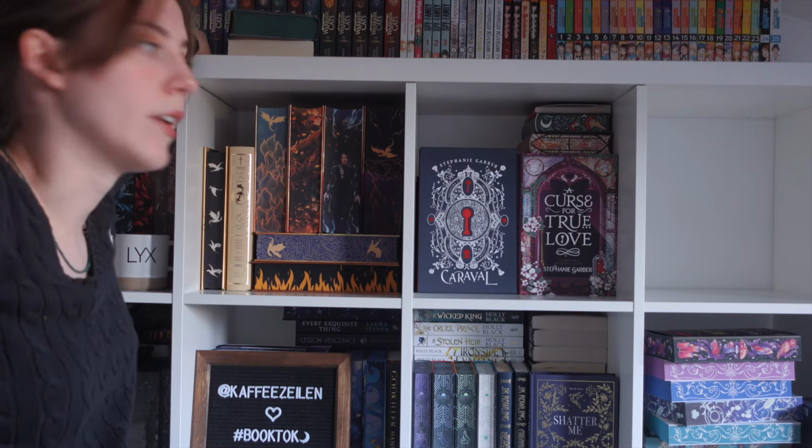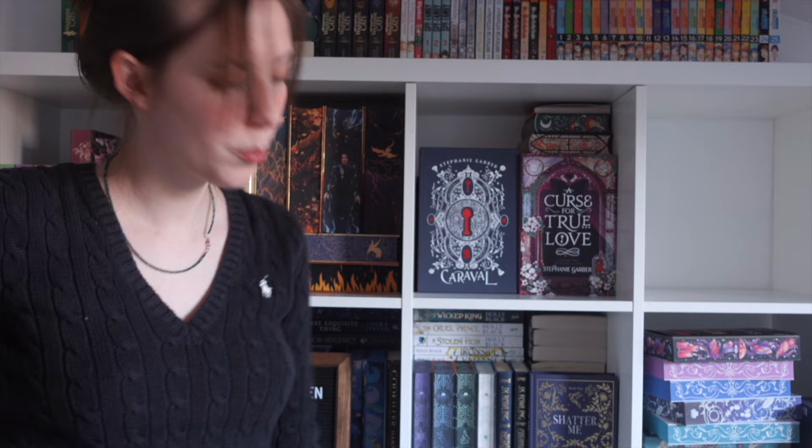Yep, looks alright. Put my Sarah J. Maas books right here, and then I do have another shelf for down here. It should work. I hope it does work.